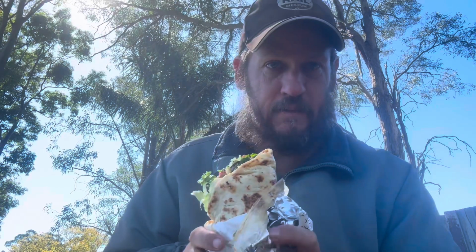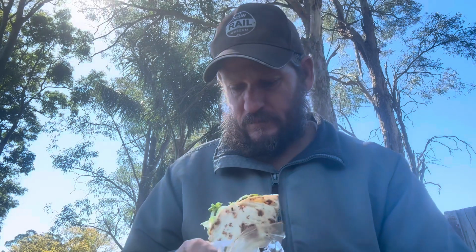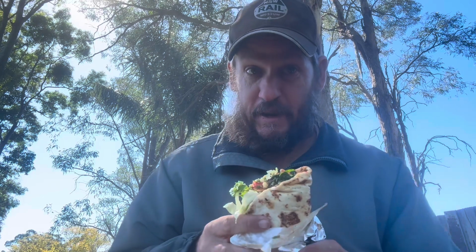And I've never had a lamb kebab before, because as far as I know, none of the other kebab shops in the area do lamb. None of the ones that I've been to anyway. So I'm gonna try my first lamb kebab. I did have the lamb in the mixed snack pack the other day and it tasted good, but I'm wondering how it's gonna go in a kebab.